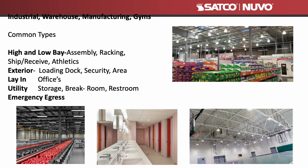You also need exterior fixtures for loading docks, security, and area lighting. You'll also have office spaces that probably will use lay-in or troffers, utility areas, storage, break room, etc. These are usually strips or lay-in, and then emergency egress, either with emergency onboard a fixture or supplemental emergency lighting.